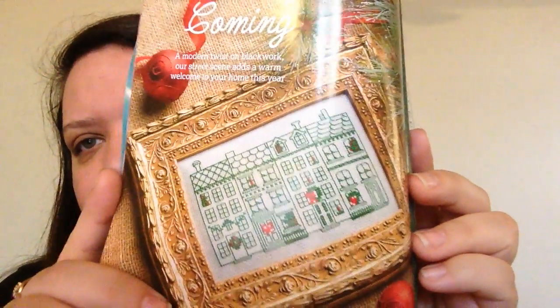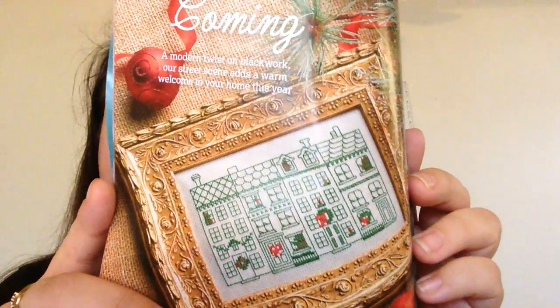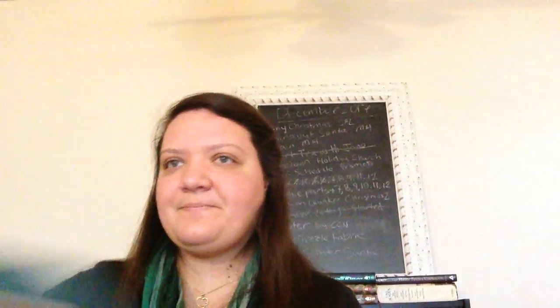And basically it's, I don't know, would you call that green work? I don't know. Like blackwork. But I think that's so cute. And again, that one should stitch up really fast.